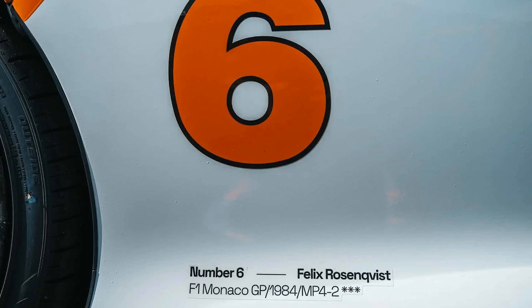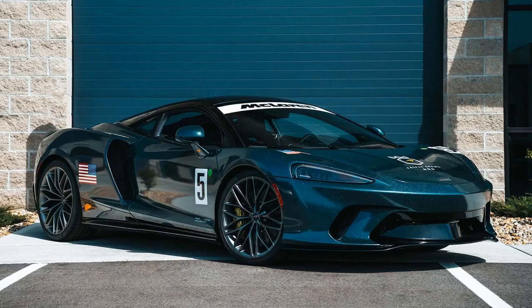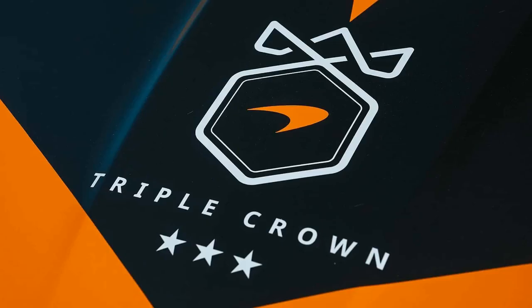Our Triple Crown liveries are iconic, and now they're replicated on McLaren GTs that we get to drive around Indy all month. How cool is that? The Arrow McLaren team has been doing a lot to make my final IndyCar ride a special one, and I hope we can make history together next month.